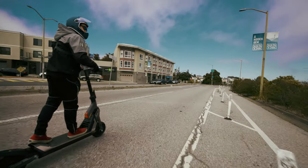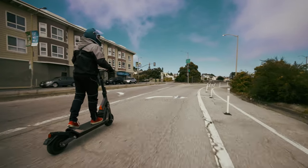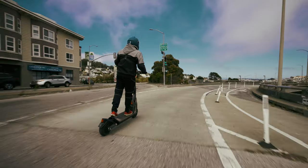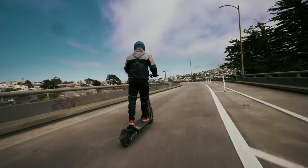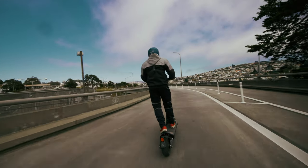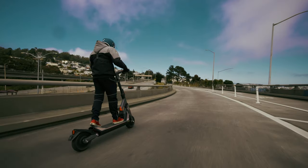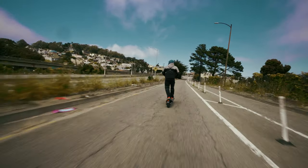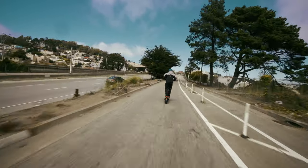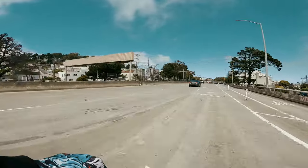All right, here we go. Top speed test on the GT2 at our favorite street, San Jose Ave. A little bit of tailwind, but we'll see where we go. All right, we got Boost and Race mode on. Ooh, this thing pulls. This thing actually pulls. This thing hauls ass.